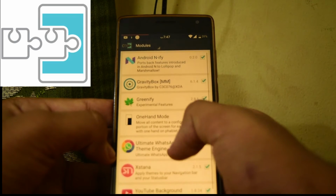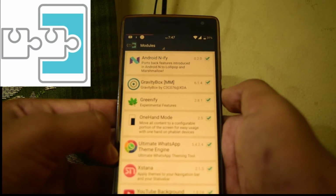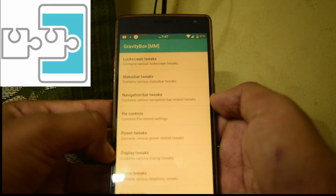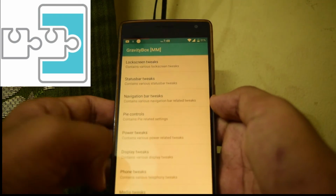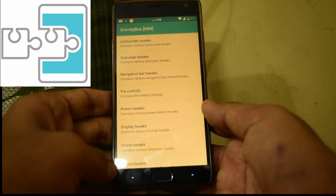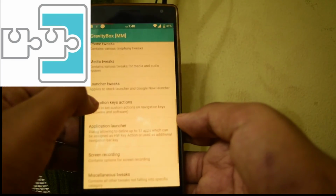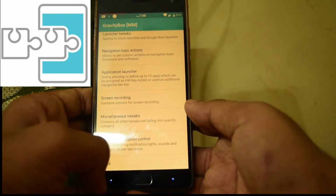Next on the list is the best module you can think of, that's GravityBox. GravityBox is an all-in-one toolbox. It lets you do almost everything, tweak every aspect of your phone. It can tweak lock screens, status bar, navigation bar. Of course it's not going to be very useful to some because most of us want to take advantage of the screen and choose off screen, but if you want on-screen navigation, then you can do this. There is pie control, there are power tweaks, display tweaks, phone tweaks, media tweaks. You can just pour hours and hours into this app and still not explore all of its functionality. It's one of the best apps out there.